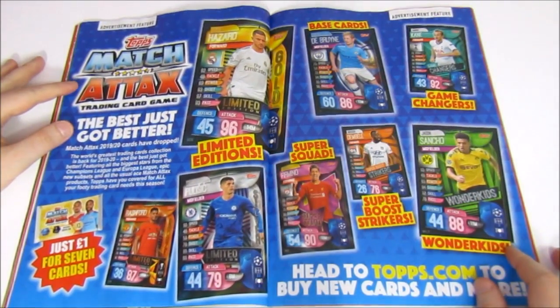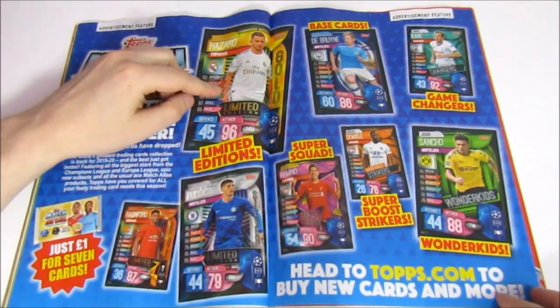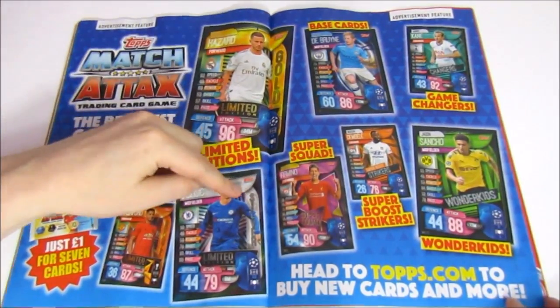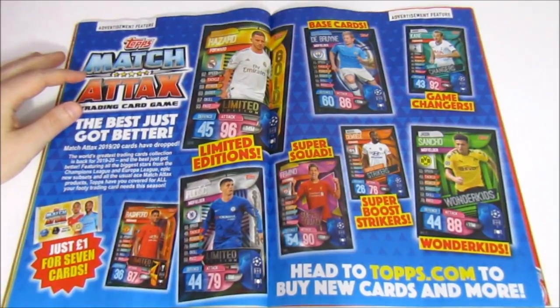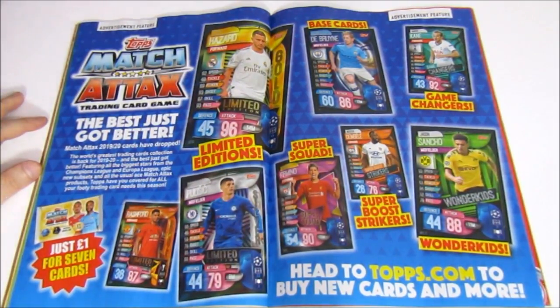And then we take a look at some new cards, some more reveals. So straight away, we're going to start with the limited editions. We've got the Gold Hazard, Silver Pulisic and Bronze Rashford. We think the limited editions look really cool this time round. Yeah, they're super awesome. I like that you can clearly tell the difference between the gold, silver and the bronze. Sometimes the colours are a little similar, but they really pop and you know what you've got.